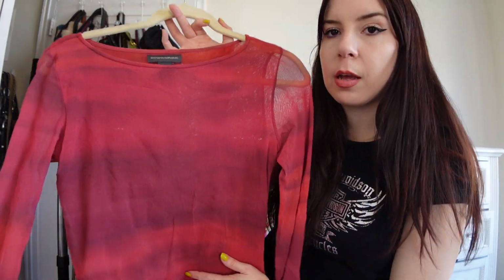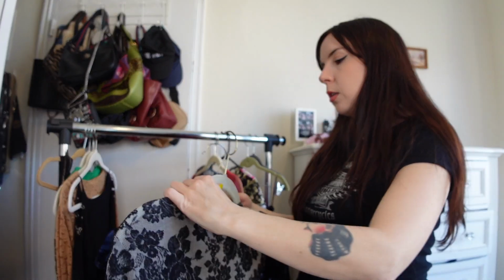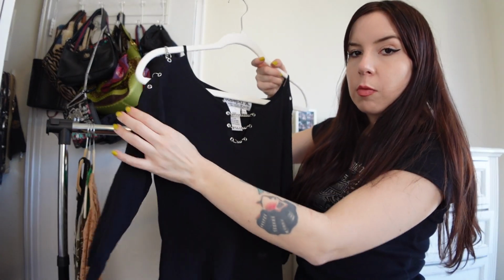It's from Banana Republic. You guys know I'm keeping this, also keeping this. These are from my last couple thrift hauls. This top I'm going to keep. It's a recent thrift find.